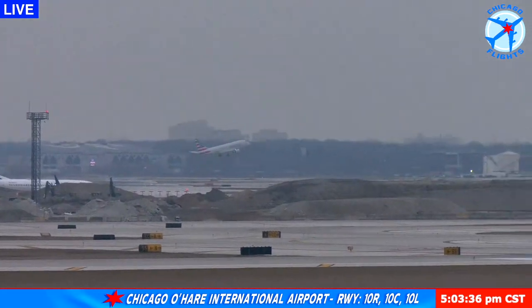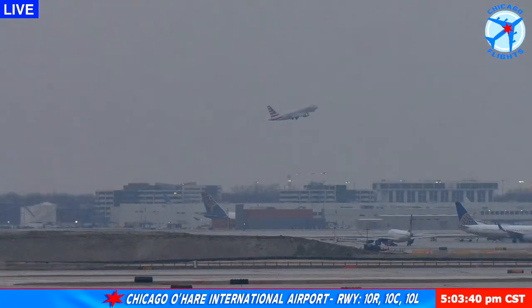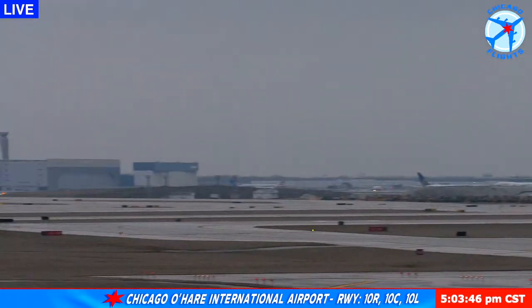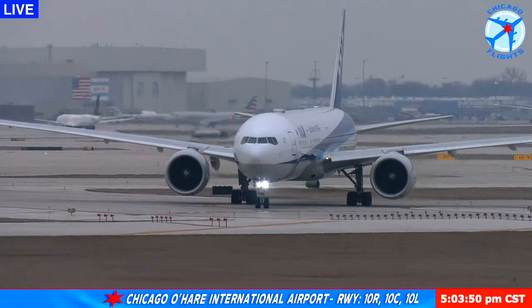Cross 10 left at the ground point 9, Skywest 5280. On upon 111 Heavy, traffic crosses downfield. Runway 10 left at the full length, line up and wait. Runway 10 left, full length, line up and wait. Only upon 111 Heavy.